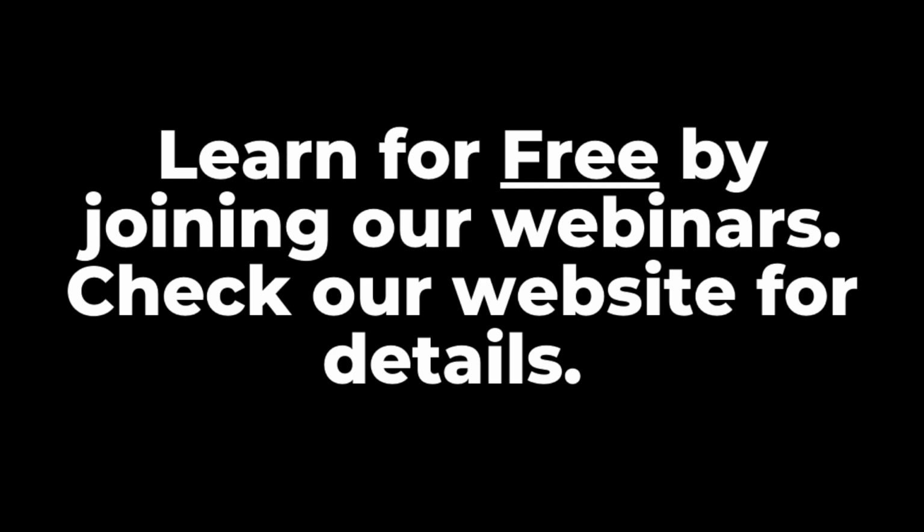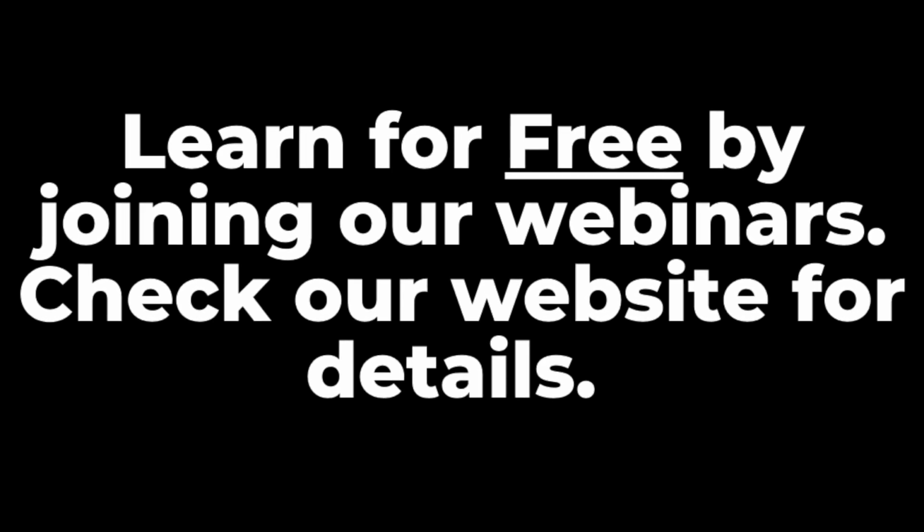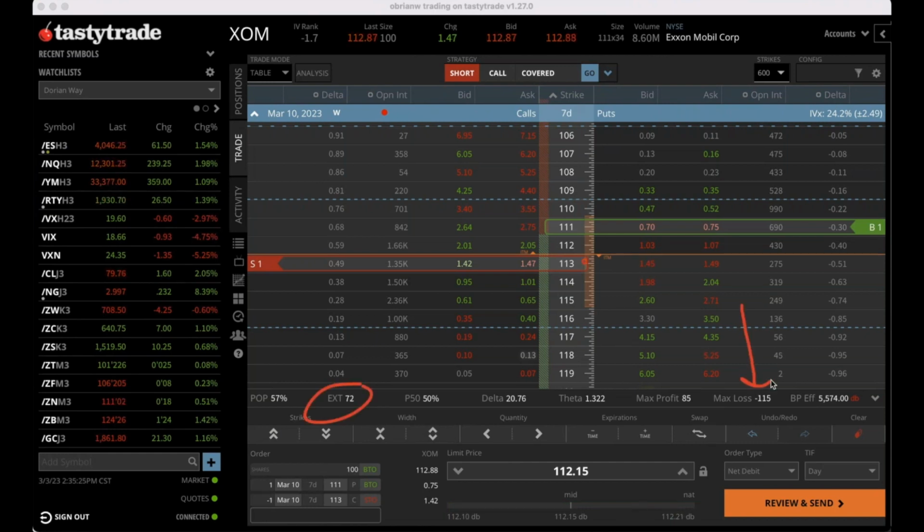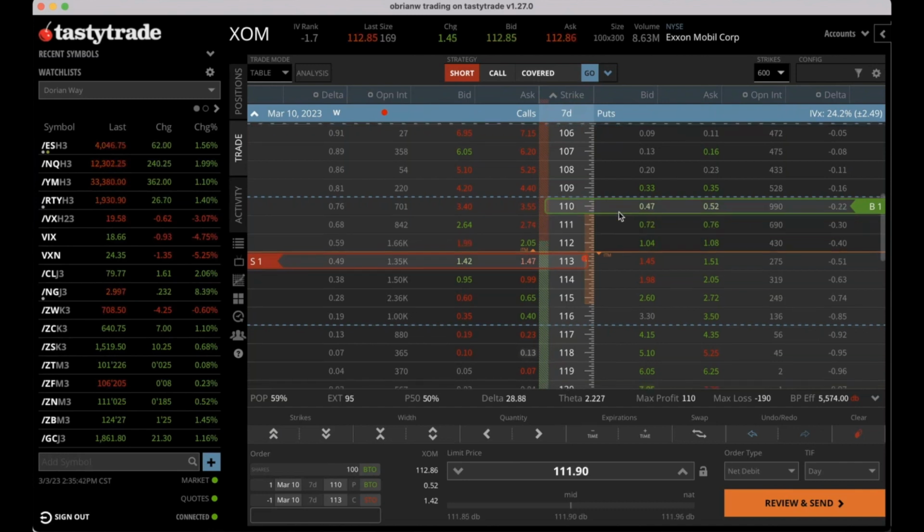Or you can decide, I'm going to take some of that 147 and buy a put and turn it into a collar. Now, this is going into the safeguard strategy of the Dorian Way. You buy a collar here, and now you're only collecting $73, but the most you can lose is $115 in the next 7 days, and the most you can make in this example is $85, right? So you can say, okay, $85 on 100 shares, that's awesome. That's better than the dividend that you'll get in 3 months. But you can also decide to say that I'm going to do it a little differently, right?